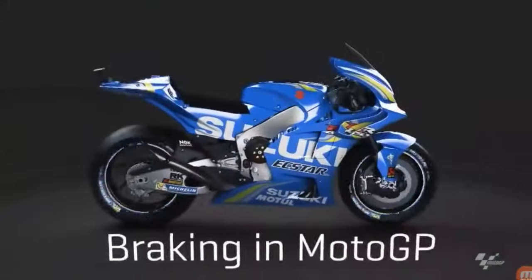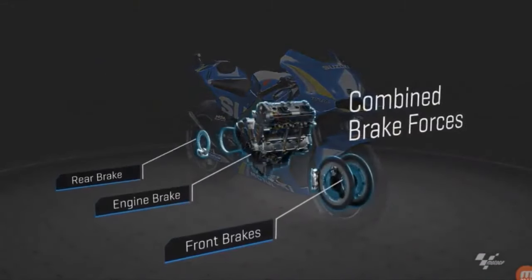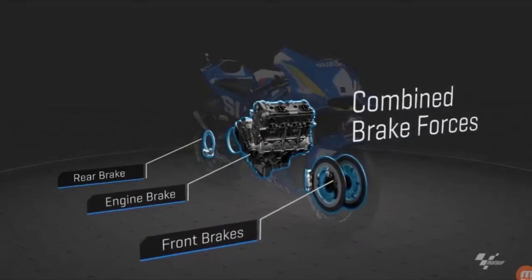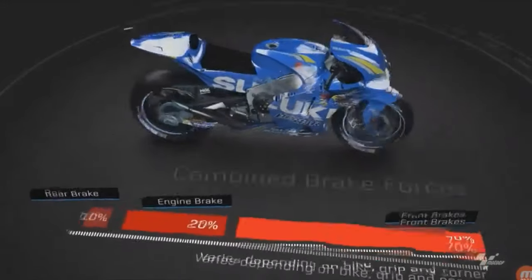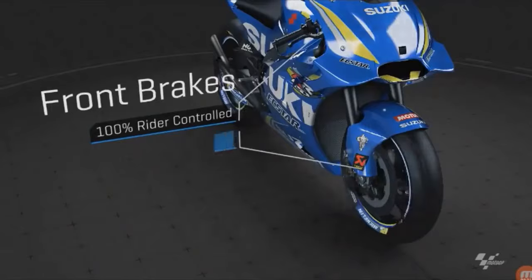Let's take a closer look at braking in MotoGP, what types there are, and how much control the rider has. First of all, there are three types of braking force that every bike has: the front and rear brake, which are controlled by the riders, and then the engine brake as well. As we can see, the front brake takes on the majority of the workload with 70% total braking force. The engine brake accounts for 20%, and the rear brake, meanwhile, only accounts for 10%.